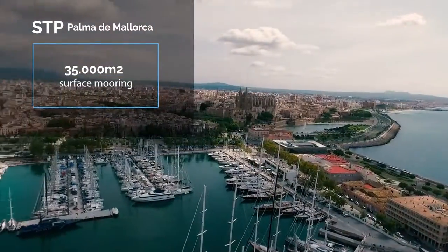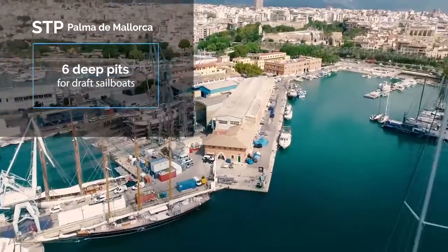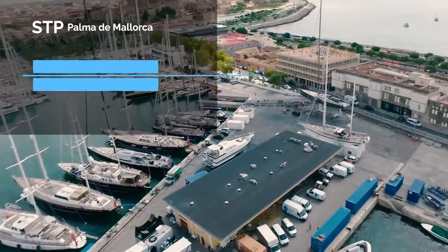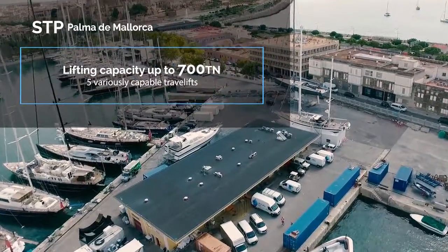Palmawatch is a complete yacht service company based inside what is probably the best open shipyard for super yachts, STP in Palma de Mallorca, the main yachting hub in the Western Mediterranean.